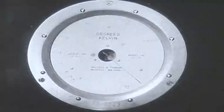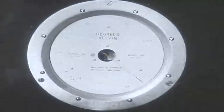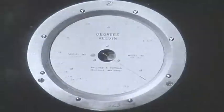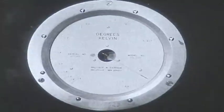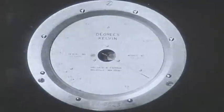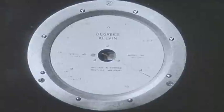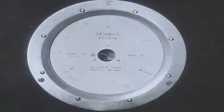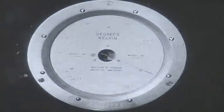Our thermometer here is a low pressure gauge connected to the space above the liquid helium. The needle registers the pressure there. It is the saturated vapor pressure of liquid helium. The gauge is calibrated to the corresponding temperature. We call it a vapor pressure thermometer. As we approach 2.17 degrees, boiling becomes increasingly violent.